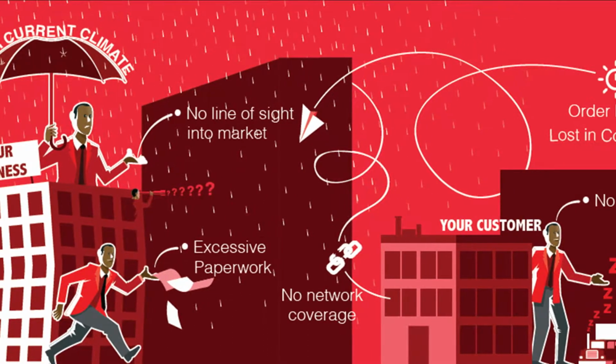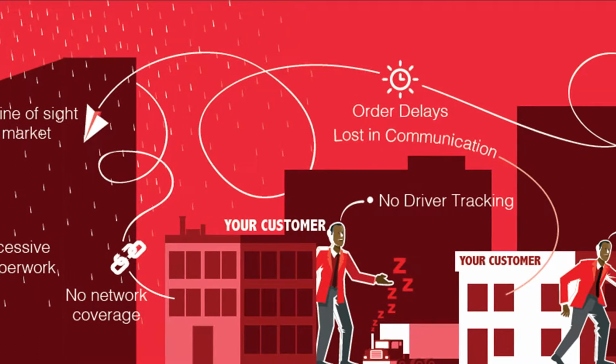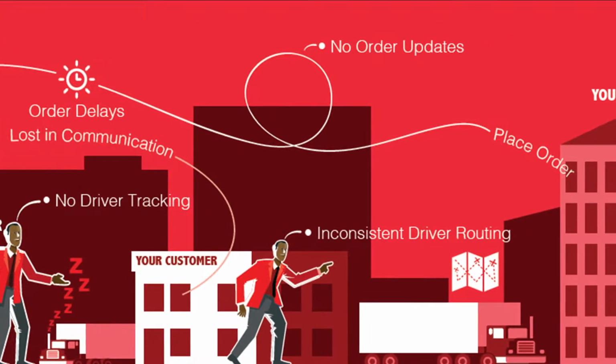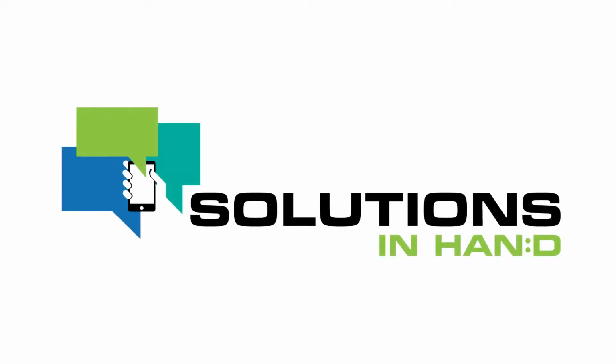Does your business lack line of sight into your market? Use excess paperwork? Have trouble delivering sales on time due to inefficient driver tracking or inconsistent driver routing? No reasons given when your orders are not fulfilled? Welcome to Solutions in Hand, a mobile-centric platform.